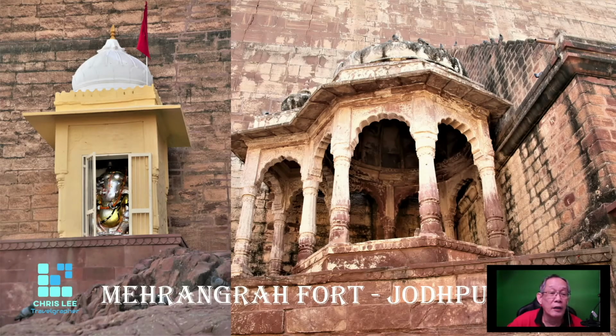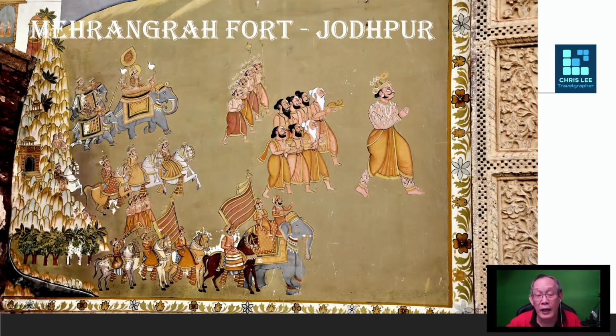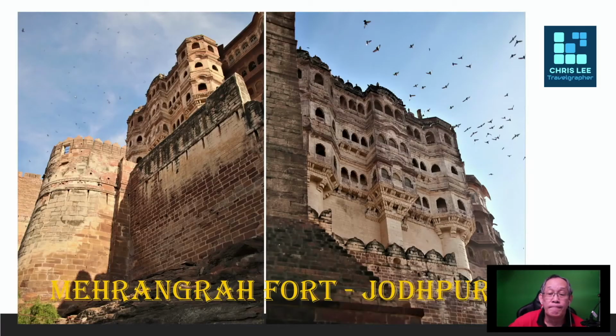These are some of the temples and memorials built on this fort. As we enter the first gate, there are paintings done on one side of the gates. In fact, both sides of the gate have paintings. This is one of the paintings, and this is on the other side of the gates. So these are all the exterior views of this gigantic fort. We call it Mehrangarh Fort.